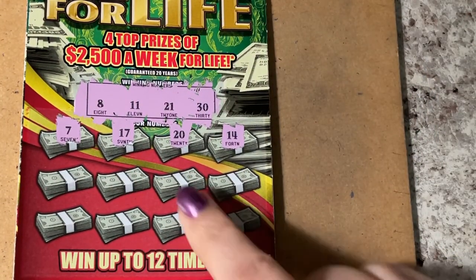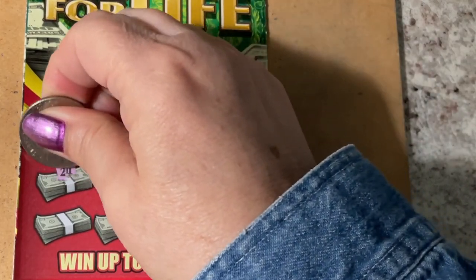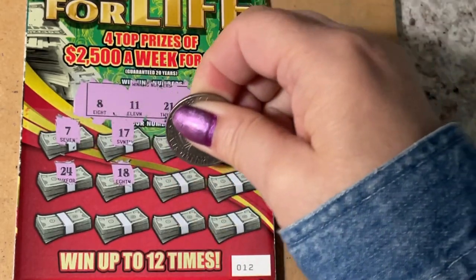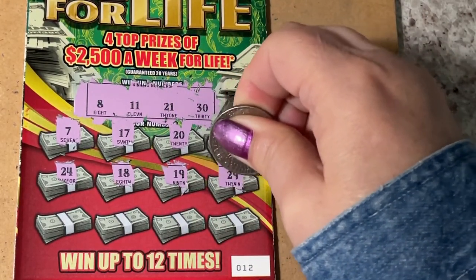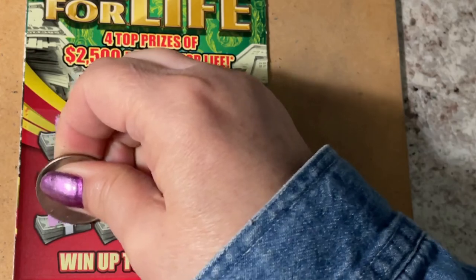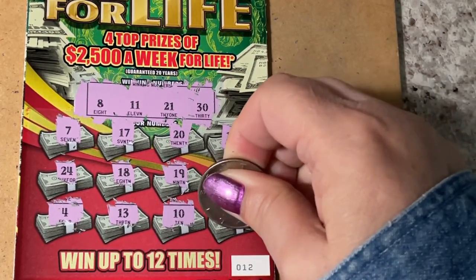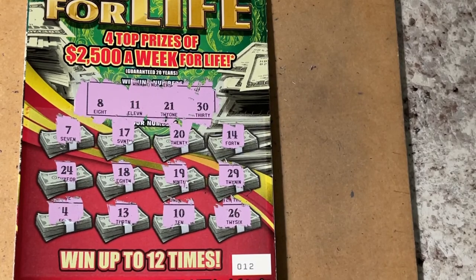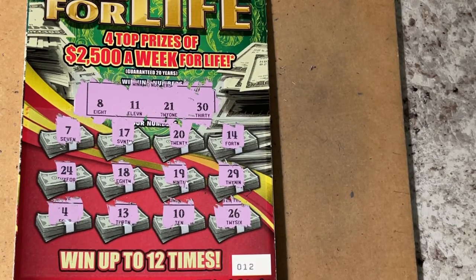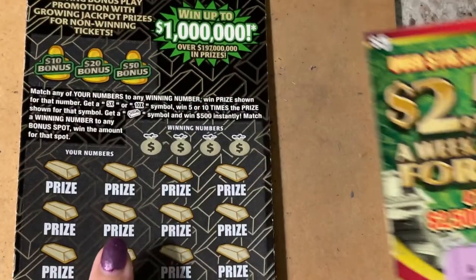There's the first row. Well, that's a one-off. That one's also a one-off. Let's try the second row. We see anything? Let's go to the last row. Well, 10 is a one off. Well, I don't see anything that matches, and I don't see any symbols. So ticket number 12 is a loser. Let's take it off the clipboard.